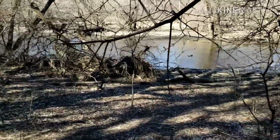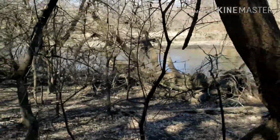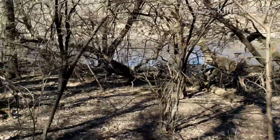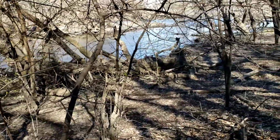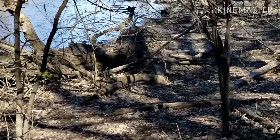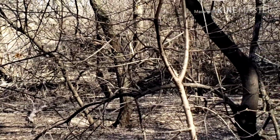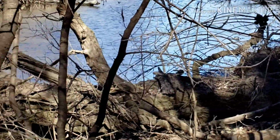This part of the trail is so close to the river. I'd be willing to bet that this was all covered during the floods. Matter of fact, you can kind of see the evidence of trees pulled up and just all that debris from flooding. Hard to tell on camera, I guess, but yeah.